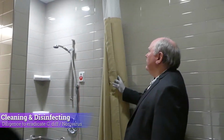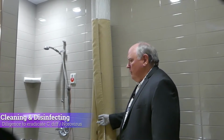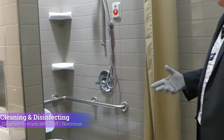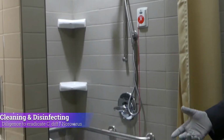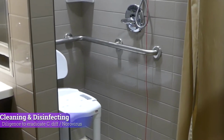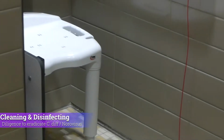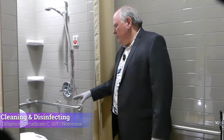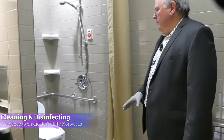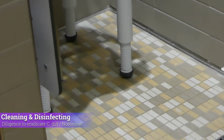Now, the same thing applies to the shower here, in that this shower can become a reservoir for C. diff and norovirus, because if someone has severe diarrhea and they come in to take a shower and they have an accident, and this chair becomes highly contaminated with C. diff and norovirus. So that means not only does the top of the seat have to be disinfected, but the back of the chair, the bottom of the chair, the legs of the chair, all have to be thoroughly disinfected.